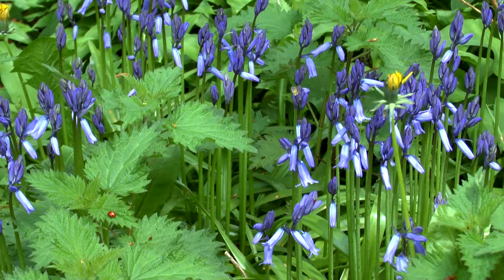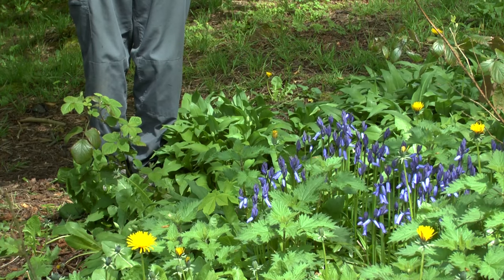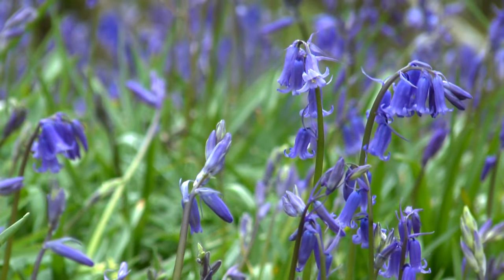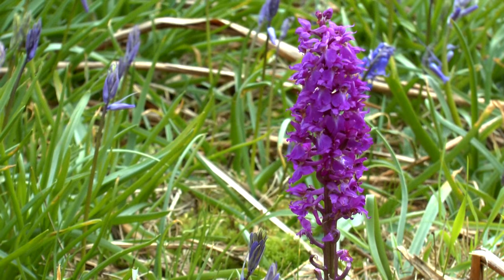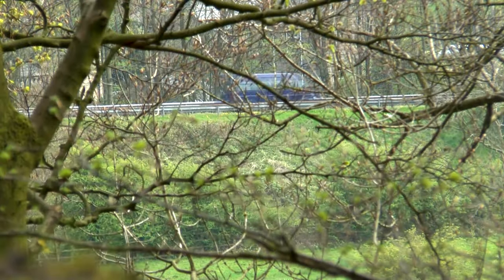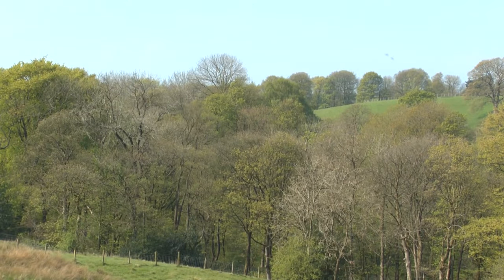The bluebell is one way of telling that this is the remains of an ancient woodland. It's not just the bluebells that tell us that these woods are a very special place. You'll also find primroses, orchids, and wooded anemones. But the only way of seeing bluebells is to get out there and explore.